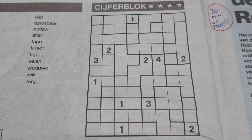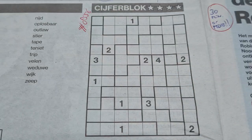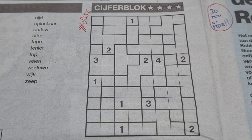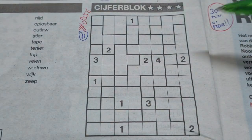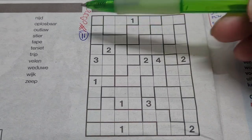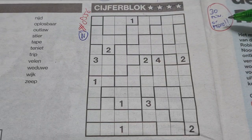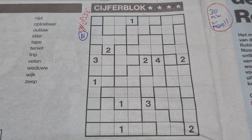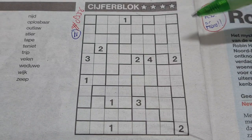And this one will be number 8556. Before I start, I always count the printed digits. 11 printed digits. Could be a hard one, because the hard ones always have 8, 9, or 10 printed digits. This one has one digit more. It's indicated with 4 stars, and for a 4 star puzzle, I need 30 minutes or more to solve. That's my time limit. Is this really 4 stars? We don't know. We will see.